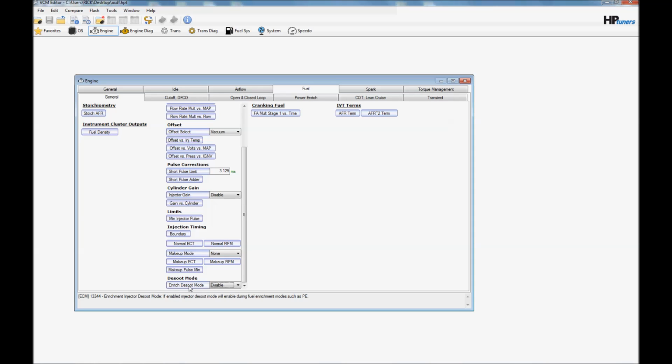Especially if you're running high pressures, you know, from a supercharger. The last thing you want is to have a lean spike. You want to be able to control your air-fuel ratio and keep it nice and rich. So disable this, it's no good for your car.